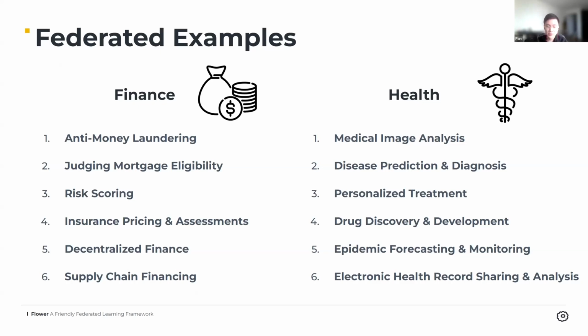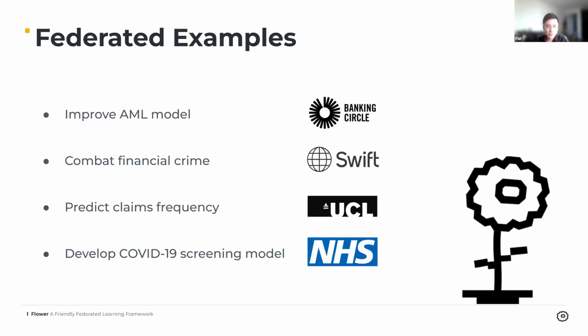Similarly, the health industry is also very data sensitive, and all those medical data can contribute to a better prediction model and diagnosis model. But all those patient data are under strict regulations, and they cannot expose those data to any other parties. Federated learning then becomes a very good tool for the health industry. They use it for medical image analysis, disease prediction, and personalized treatment. They also use it for drug discovery, forecasting the pandemic, monitoring COVID-19 and screening COVID-19 tests. It also utilizes electronic health records to train a better model.